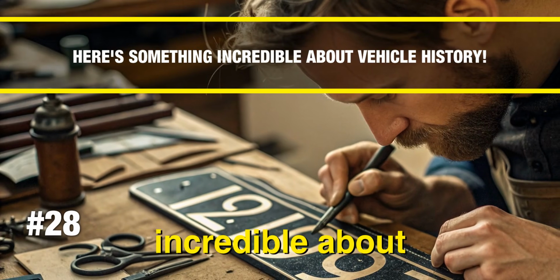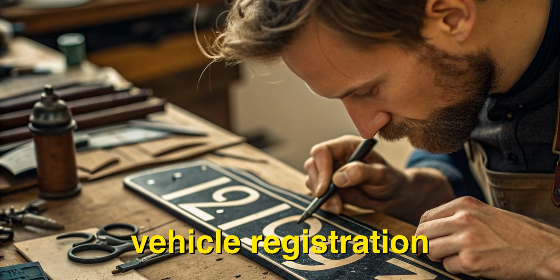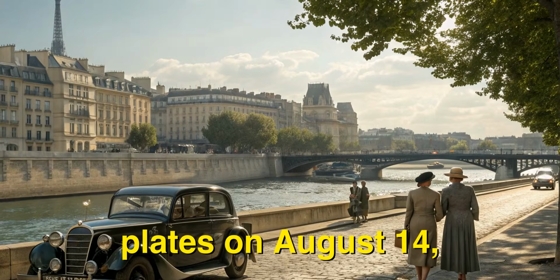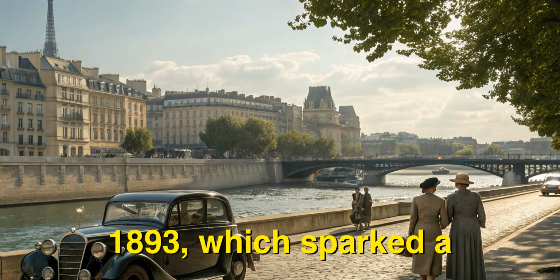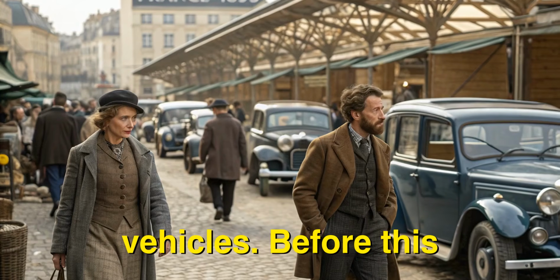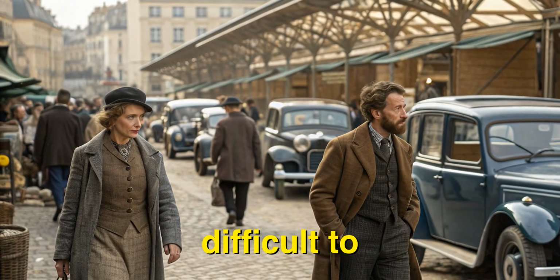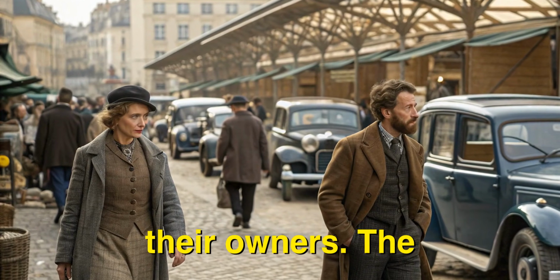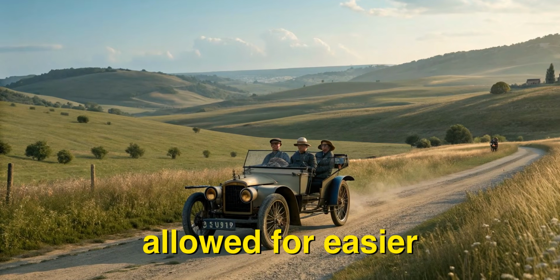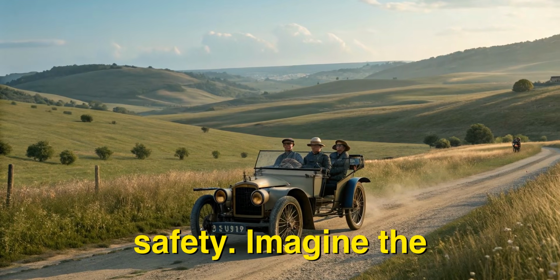Here's something incredible about vehicle history. France was the first country to introduce vehicle registration plates on August 14, 1893, which sparked a new era in how we identify motor vehicles. Before this standardization, vehicles were mostly unmarked, making it difficult to associate them with their owners. The introduction of registration plates allowed for easier tracking and regulation of cars, promoting road safety.